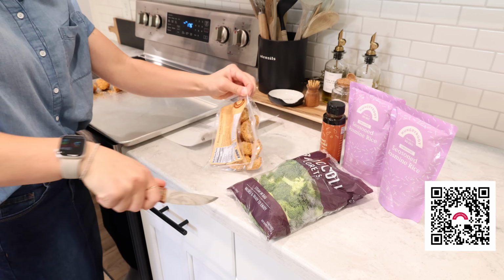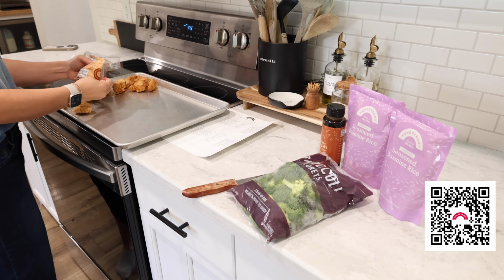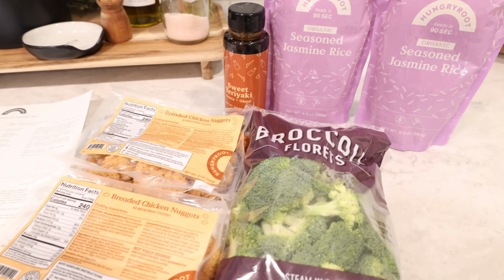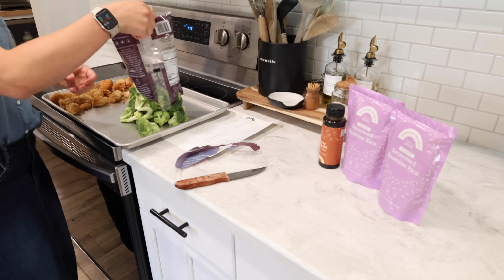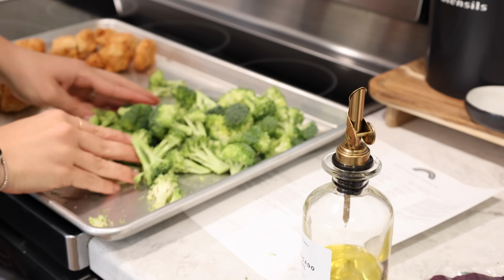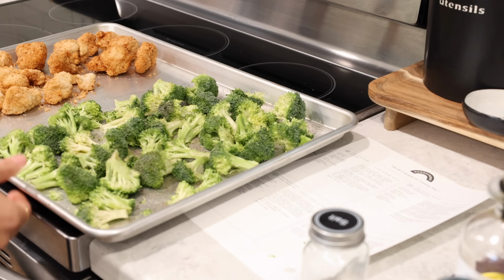And I'm at the stage of life where I'm always looking for meals that are quick, minimal ingredients, and yet healthy. Look at this Hungry Root meal I'm piecing together for lunch. It was literally just the breaded chicken, broccoli, rice, and sauce. I put the broccoli and chicken on the same pan in the oven, heated the rice up in the microwave, and then added the sauce. All of our meals were that simple, and everyone in our family loved every meal.